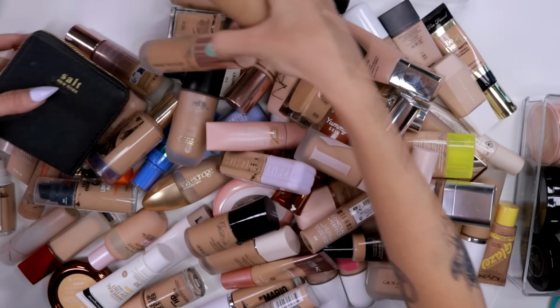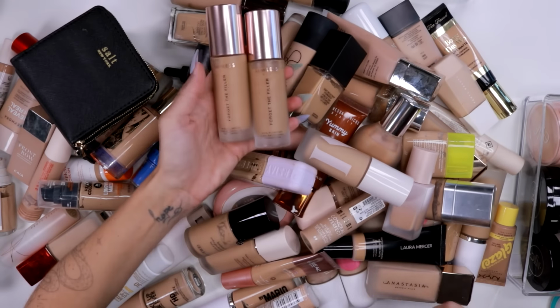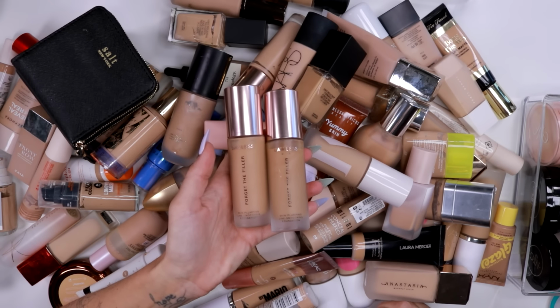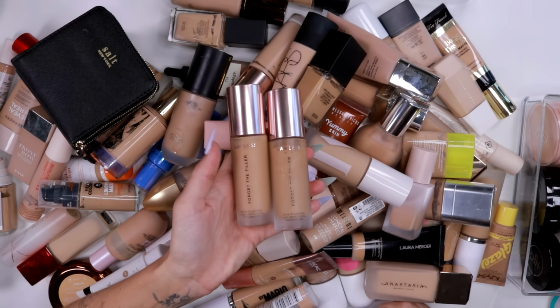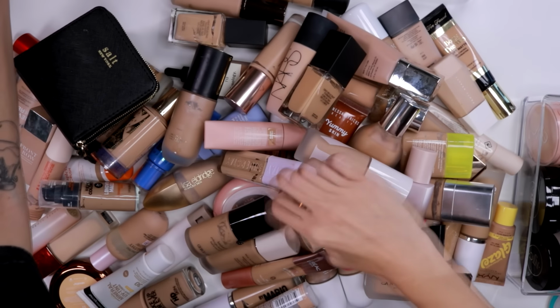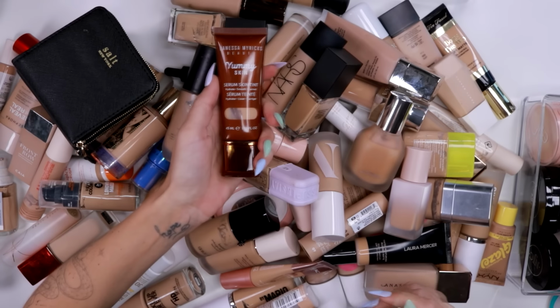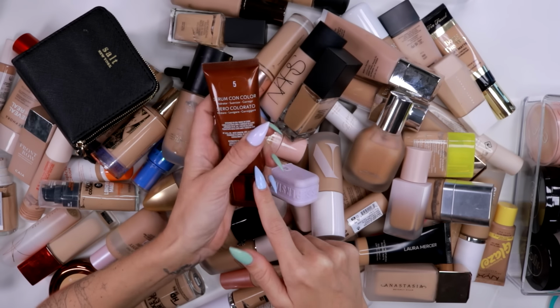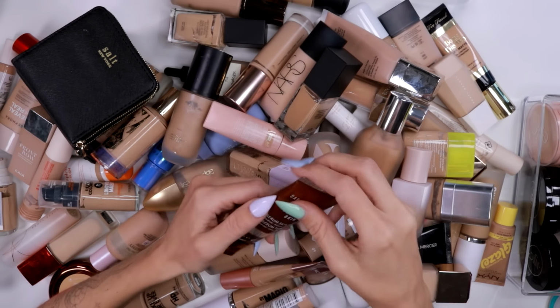Here we have the Lawless Forget the Filler foundation. I think this one is too heavy and it gets very glowy on my skin. I feel like it's almost too visible, so I'm not gonna keep that one. Speaking of skin tints that I love though, the Danessa Myricks Yummy Skin, love, love, love. I have it in the shade 5. Absolutely obsessed with this one.